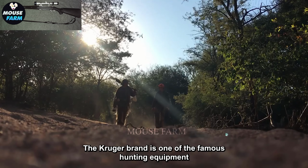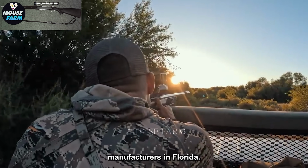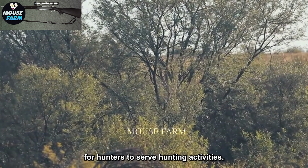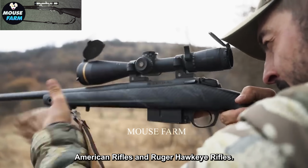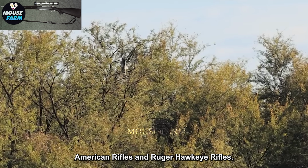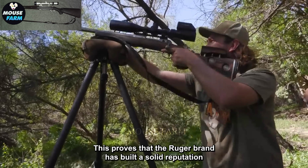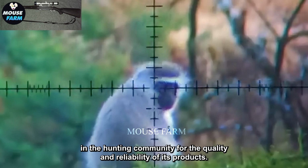The Ruger brand is one of the famous hunting equipment manufacturers in Florida. This brand produces specifically for hunters to serve hunting activities. Florida authorities license hunters to use Ruger American rifles and Ruger Hawkeye rifles. This proves that the Ruger brand has built a solid reputation in the hunting community for the quality and reliability of its products.